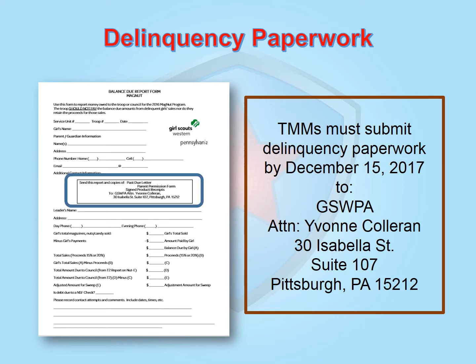This will include a copy of the balance due letter that was sent to the parent, the balance due form, the signed permission form, and the signed troop sales summary report that the parent signed when they received the product. These forms are due by December 15, 2017 to GSWPA, Attention Yvonne Collarin, 30 Isabella Street, Suite 107, Pittsburgh, PA 15212. Emphasize to troop magnet managers that they should not delay submitting delinquent forms to GSWPA. The troop will be held responsible for the balance due if no delinquent forms are received. A sample past due letter and forms can be found on gswpa.org/forms.